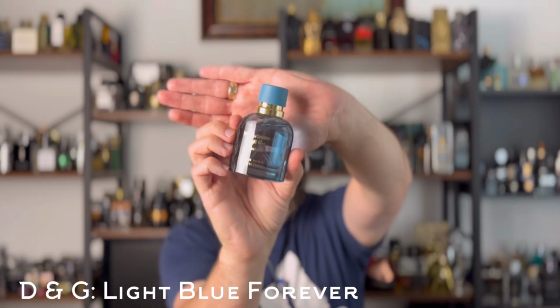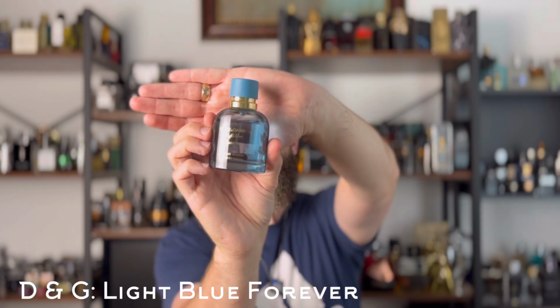Again, Armoire. This next one is not a 5-hour fragrance. It's probably more like a 10-hour fragrance. This is my favorite flanker of the Dolce & Gabbana Light Blue line. This one is Light Blue Forever, which I think is discontinued. There is a Fragrance World dupe now of it, but I do see this one pop up pretty regularly still.